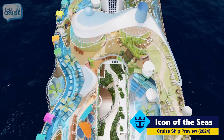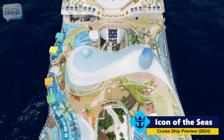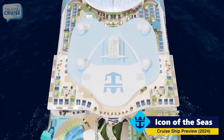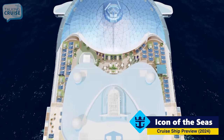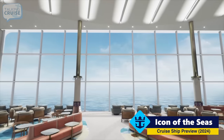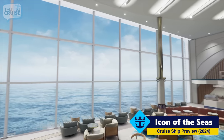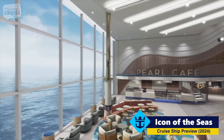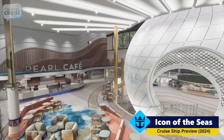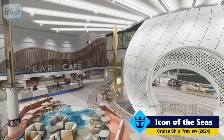Icon of the Seas will carry forward many features first introduced on Oasis Class ships, including 8 neighborhoods, but significant design evolutions make all of the spaces feel completely new. The multi-level Royal Promenade will feature 15 restaurants, bars, and cafes, and debut the Pearl Café, home to the mysterious sphere we've seen in recent months.